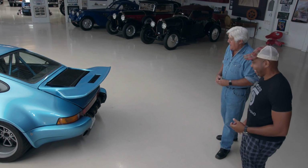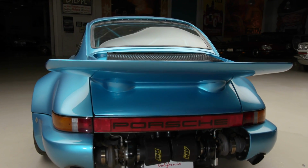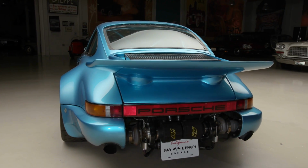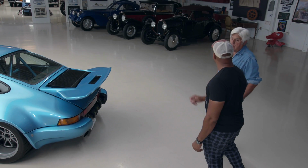You put your foot in, and then it comes on and smacks you. Yeah, I like that. It's very cool. Well, this is very linear. If you have an opportunity to drive it, you'll see that it's a very nice linear power delivery, but she can really scare you. Jay, these are twin 57 millimeter billet Turbonetics turbos.